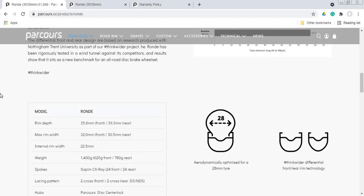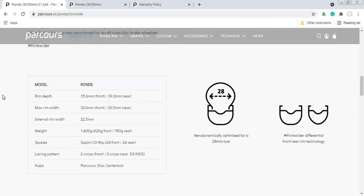Also, the internal rim width is 22.5mm, nice and wide, and the total weight of this wheelset is 1,400 grams, so 620 grams for the front wheel and 780 grams for the rear wheel, 1,400 grams in total. It's a very light carbon fiber wheelset, in my opinion, specifically since it is 35mm at the front and 39mm at the back in rim height. Spokes on this wheelset are Sapim CX Ray spokes. You have 24 at the front and 24 at the rear, and this is a disc wheelset for center lock discs only.